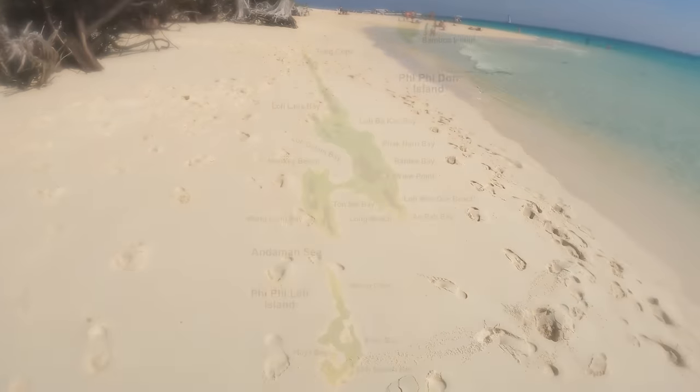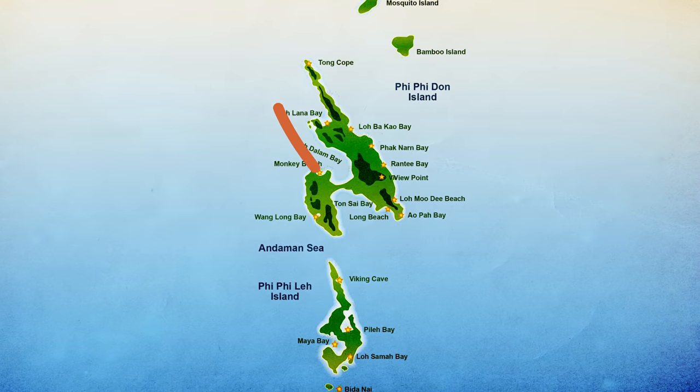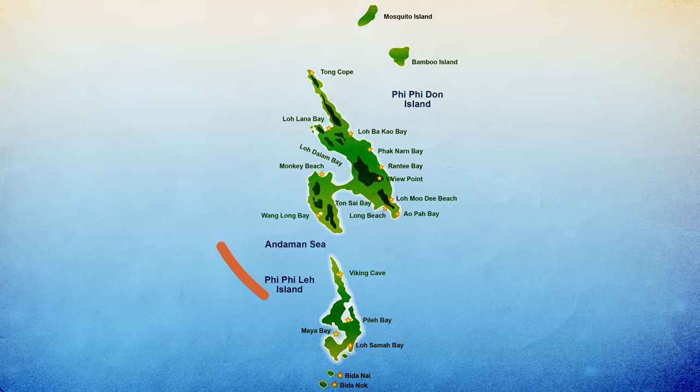Bamboo Island. It's one of the PP Islands. It's our first stop on the tour. We're going to four total islands. We're going to Bamboo Island, going to Koh Phi Don, I think. We're going to Maya Bay, and I don't know which island that's on, but that's the one I'm most excited about. I just have a feeling it's gonna be absolutely insane today.